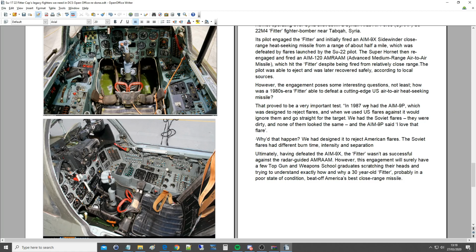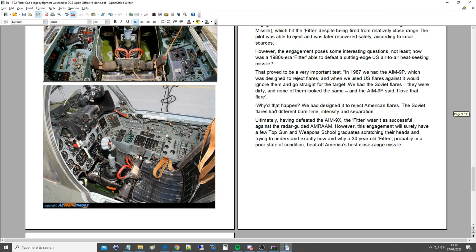In 1987, we had the AIM-9 Papa, which was designed to reject flares, but it doesn't really. And when we used US flares against it, it would ignore them and go straight for the target. We had the Soviet flares, they were dirty, and none of them looked the same, and the AIM-9 Papa said, I love that flare. Why'd that happen? We had designed it to reject American flares. The Soviet flares had a different burn time, intensity, separation, and so on.